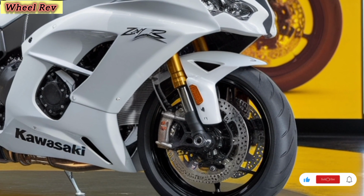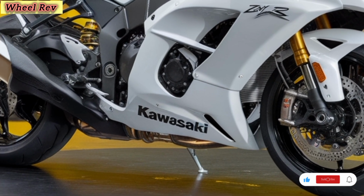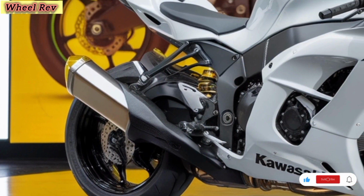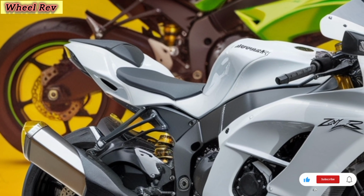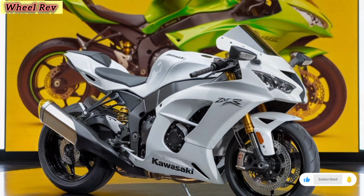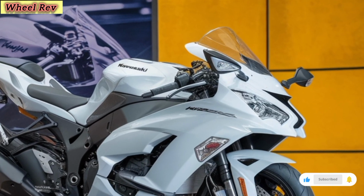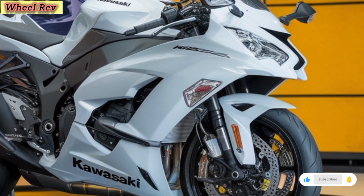If you're chasing sheer spec sheet dominance, you might be tempted by the Ducati Panigale V4, the BMW M1000RR, or even Yamaha's R1M. But what Kawasaki offers here is a more attainable platform, one that doesn't need a six-figure bank account to fully unlock. It's the kind of bike you can grow with, tame on the street, feral on the track, with enough tech to keep you safe and enough raw performance to keep your adrenaline tank topped off.